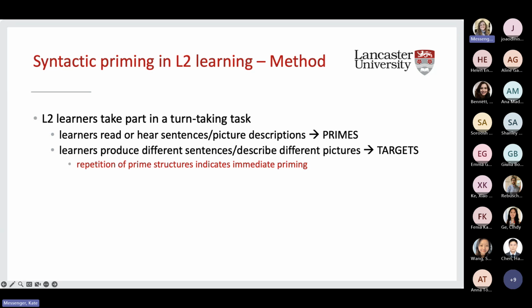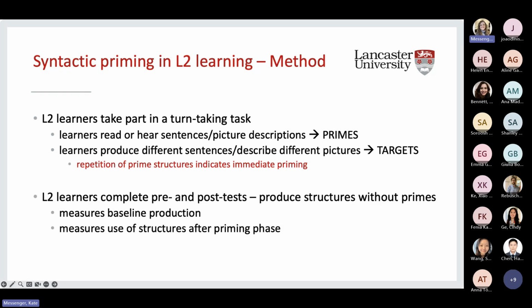So when do they reuse the structure of the prime in their target response, and how frequently do they use it in different contexts? So that's that kind of immediate priming effect. Do they just show these immediate repetitions? And then we've also wanted to look at these kind of persistent effects.